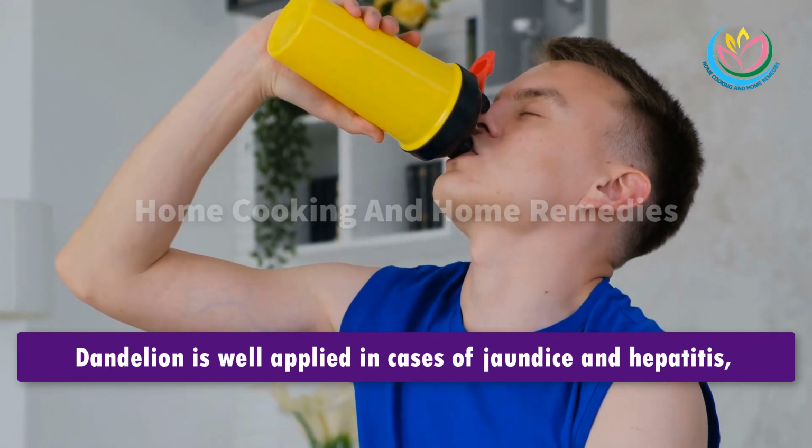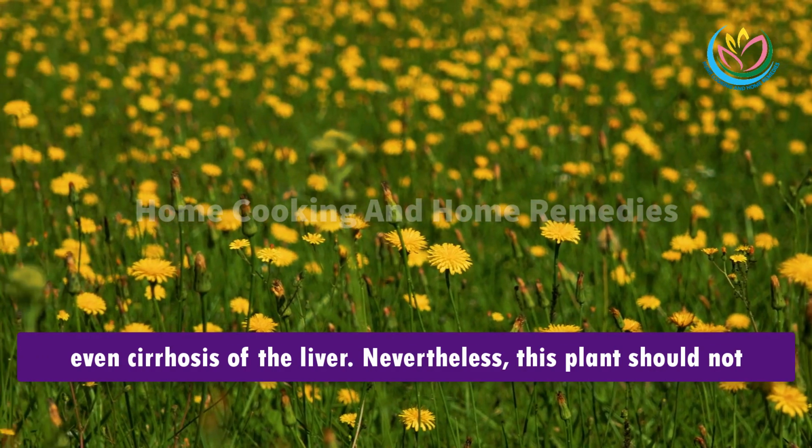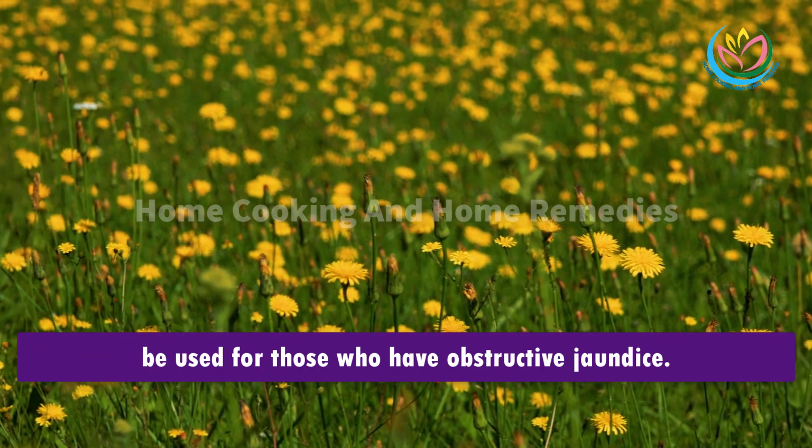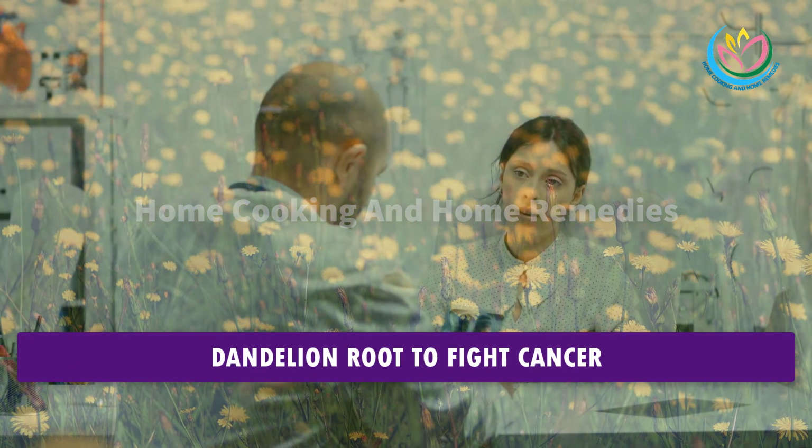Dandelion is well applied in cases of jaundice and hepatitis, even cirrhosis of the liver. Nevertheless, this plant should not be used for those who have obstructive jaundice. Dandelion root to fight cancer.